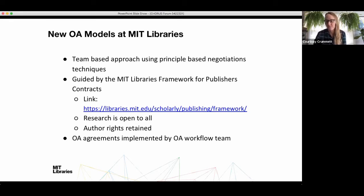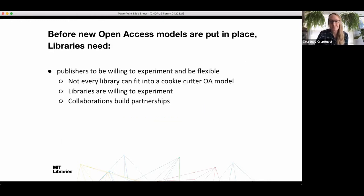Next slide. So before new open access models are put in place, libraries need publishers to be willing to experiment and to be flexible. So not every library can fit into a cookie cutter OA model. While the publisher has a really clear idea of what their model is, the libraries are coming from varying budgets, they have varying author publication behaviors, and they have varying open access goals.